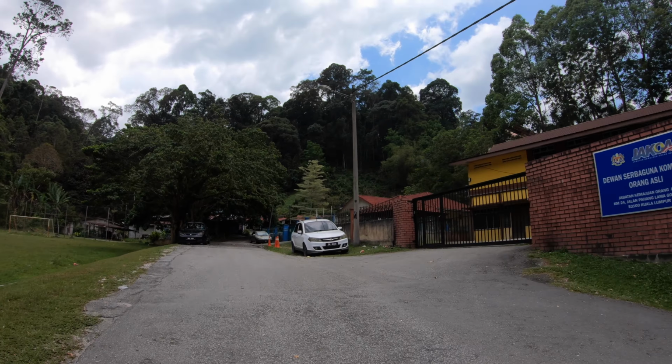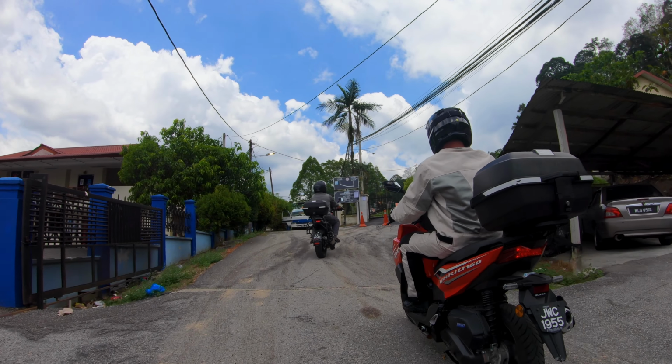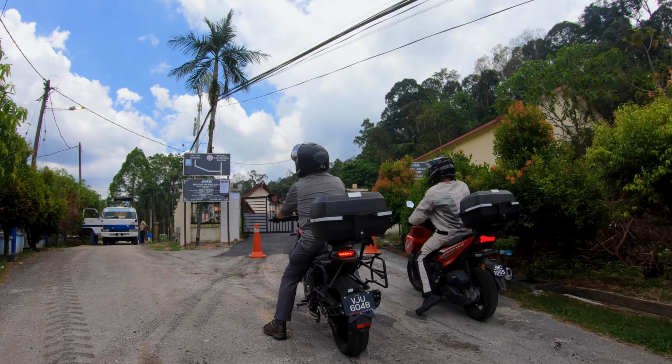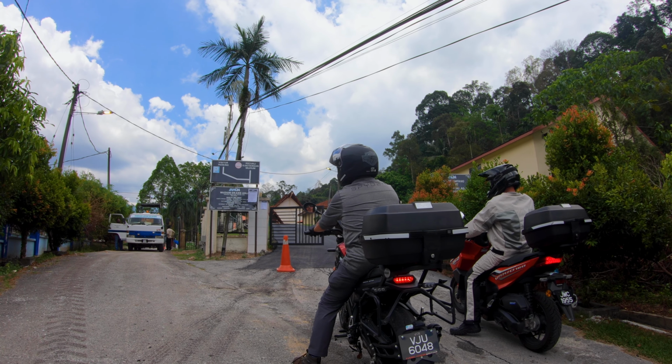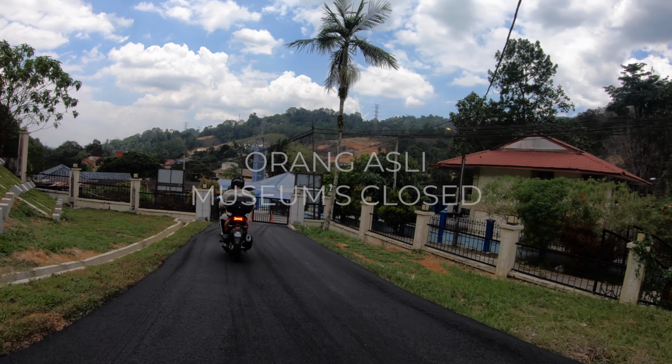Jalan Gombak, the old Aboriginal road to the Genting Highlands, we hoped to visit the Orang Asli Museum that showcases the history and tradition of the indigenous Orang Asli people. But sadly, it was closed for renovations.